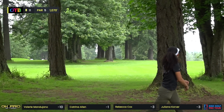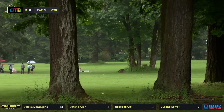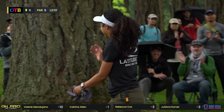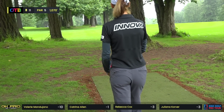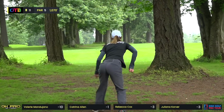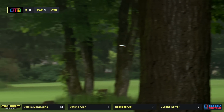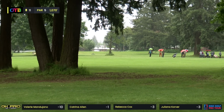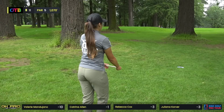This low ceiling does kind of get into your head. Rebecca, this looks great. Yeah, Rebecca not taking it out of play, fading just before it. I think she might be pinned on a tree, which would be unfortunate. That was a great throw. There was a little bit of a right to left cross headwind here. When my card came through, it's looking pretty calm right now. Right side play from Juliana. Love it. That was beautiful. Her turn again.